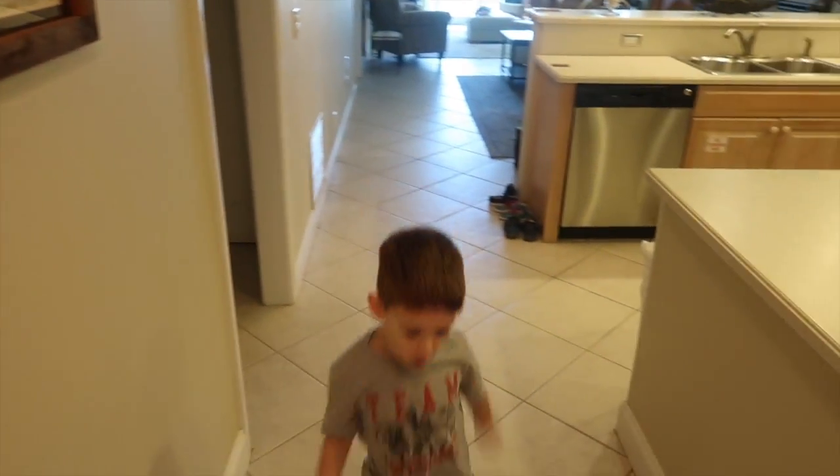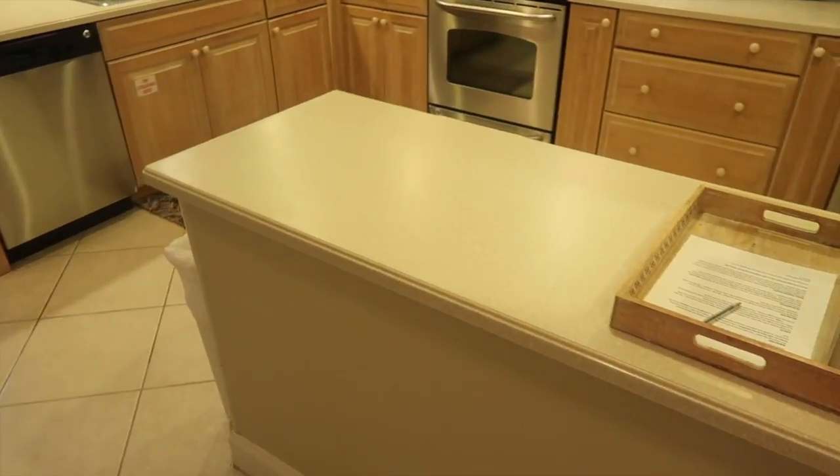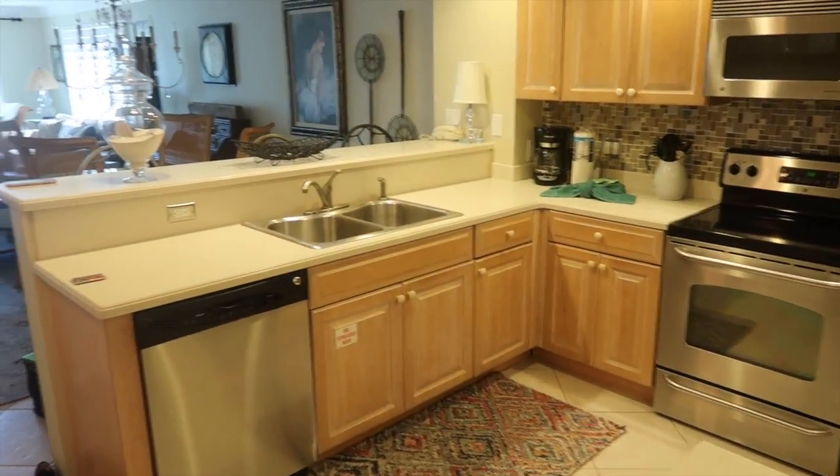It's just this hallway. A little coat rack thing there. Went to a really nice sized kitchen. I'm really impressed with how big the kitchen is.